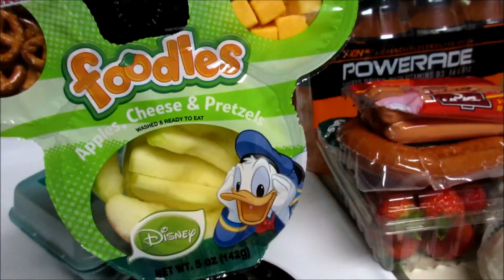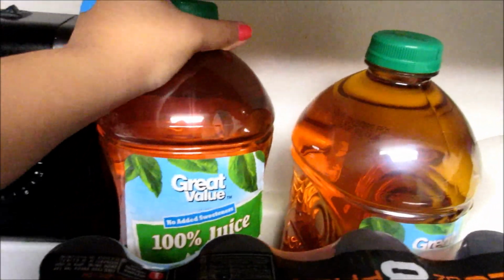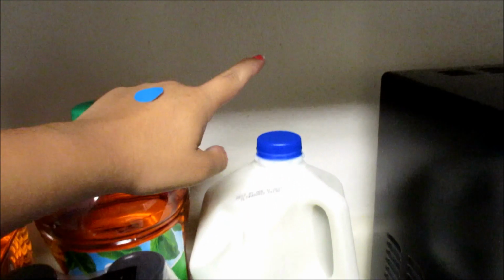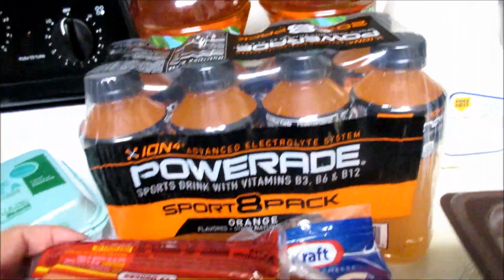We got some Texas toast and some chicken drumsticks, an 18 count of eggs, these little Foodles. Adeline saw this and she just had to have it, so she's gonna have that for lunch with some chicken nuggets. We got two of these Great Value 100% apple juice, a gallon of 2% milk, some Powerades for Chris for work. These are just the orange kind.